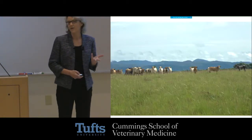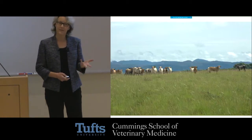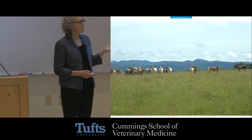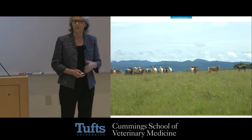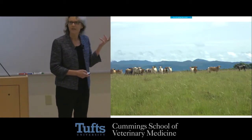Cows in this setting are on a ranch. There aren't that many fences. People don't have that much money to put up a fence. The grass is really poor. The cows have to move far in order to have enough food. But that's definitely jaguar food, especially a calf that's born.